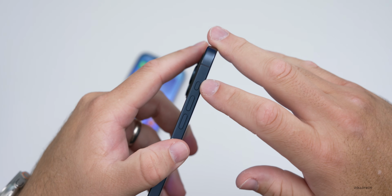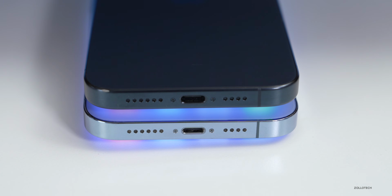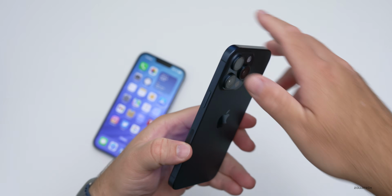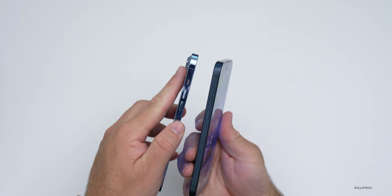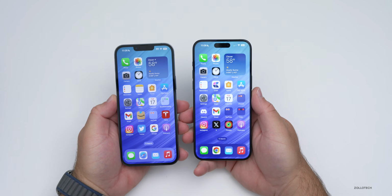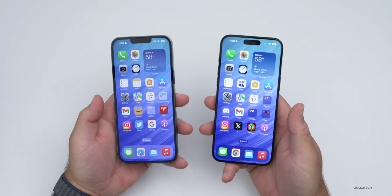And of course we have the action button, which is all new, replacing the silent switch. And on the bottom, we have USB-C. So Apple has switched over to this, changed the design a little bit, but everything else is very, very similar. So it's very much the same iPhone with the exception of the switch on the side and the overall materials. The newer titanium frame does make it a lot lighter though.